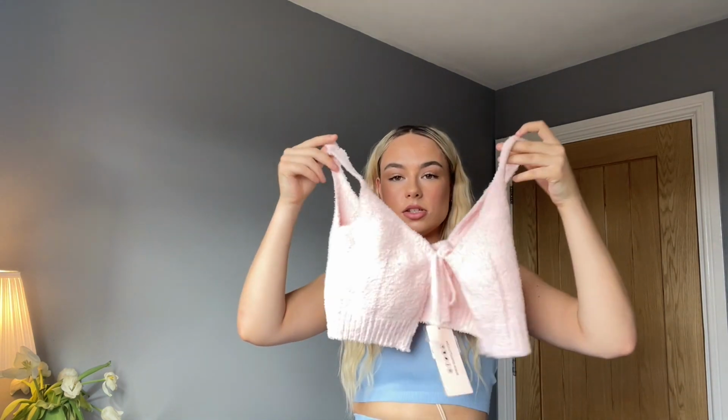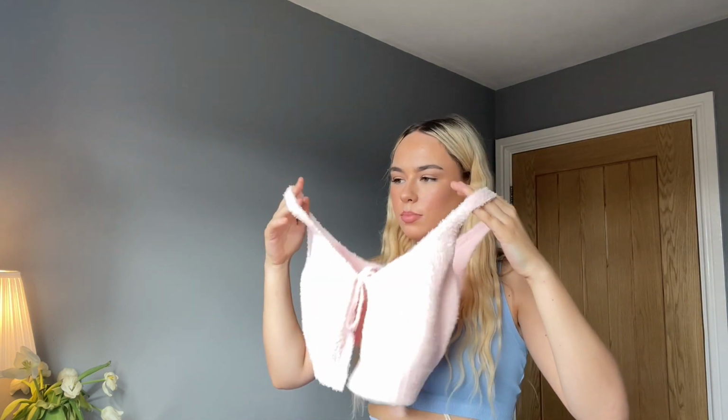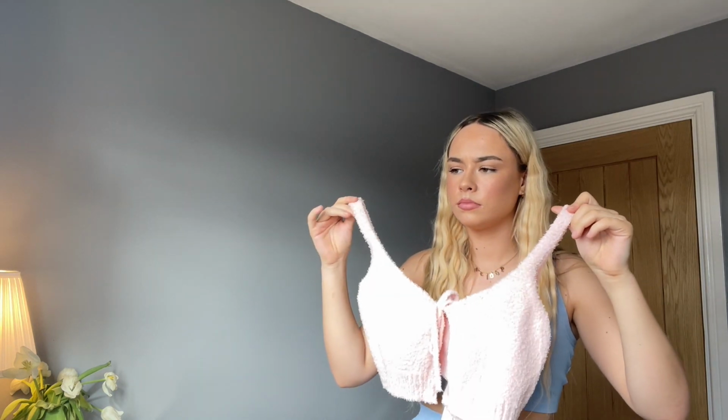Cool. Right, this final item did come as a set, but I think I'm going to try them on separately because I just don't know if I'm buying them together. Is that allowed? Don't know. This is the top version, and I'm actually sweating, so the fact that I'm about to try this on really kills me. This is the top, cute, can't go wrong, brushed cotton, little tie-up crop. I think she's really cute, I just don't think the bottoms look cute with the top.